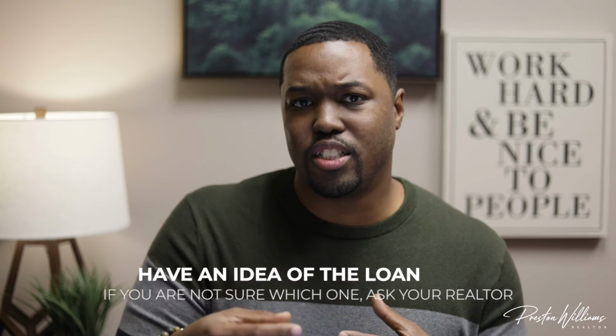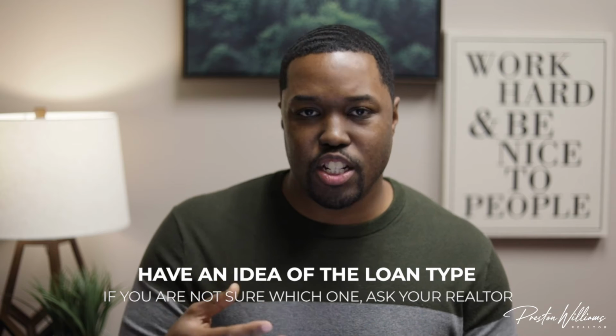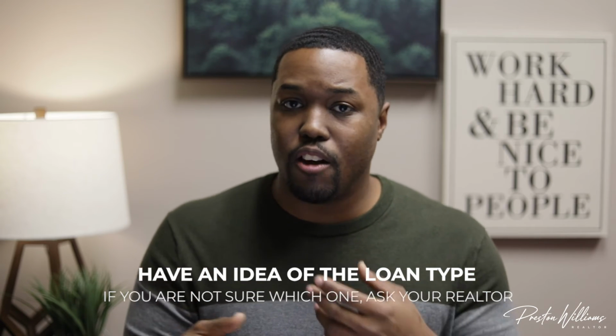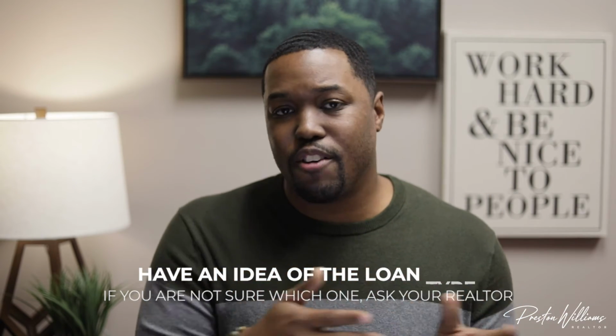Now, it's good to go into it with the idea of the loan type that you would like to have, whether that's a conventional loan, FHA loan, VA loan, in-house loan, or a different kind of loan. It's good to let the lender know what you prefer. This will allow the lender to run the numbers in a way that is beneficial to you, and they won't guide you down the wrong path.